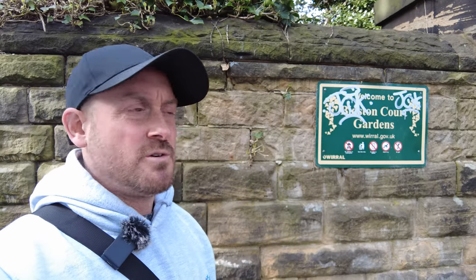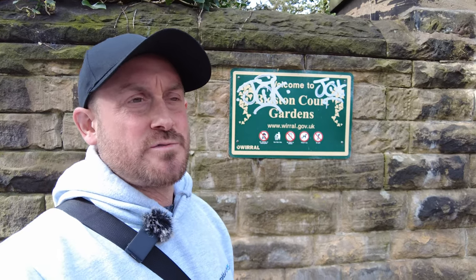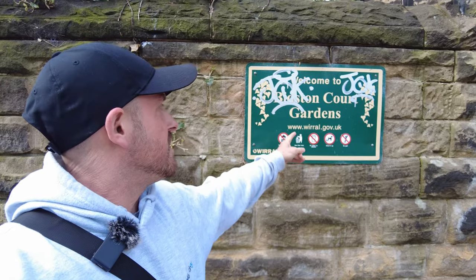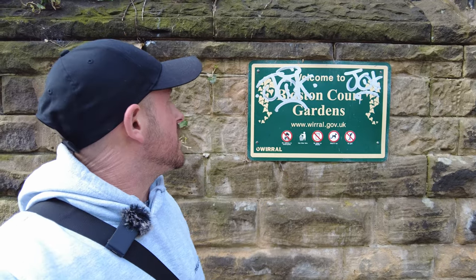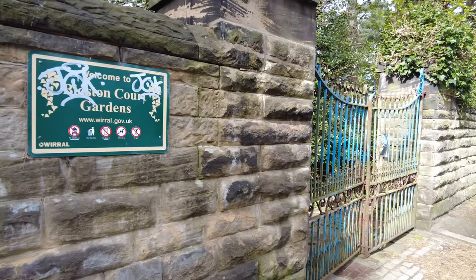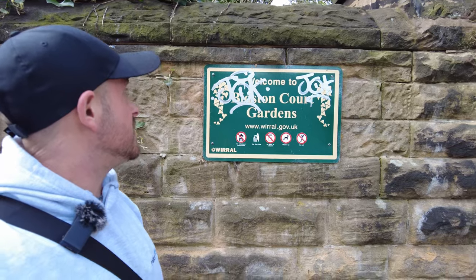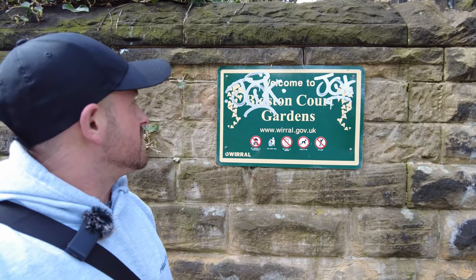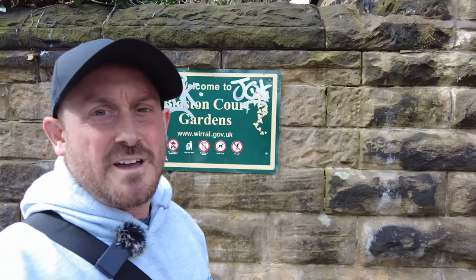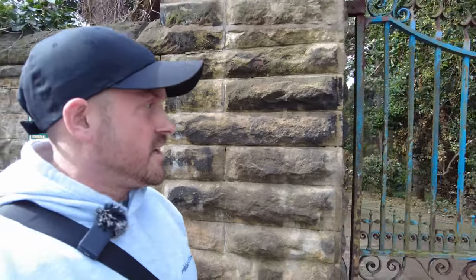Okay, everyone, so I'm now on Viner Road South, which is at the top of Bidston Hill, and as you can see, it is the old Bidston Court Gardens. The gates are shut, but I have just pushed them. You can open them and go in to take a look. As you can see, some lovely persons graffitied the sign, which is great, isn't it? Lovely bit of Wirral heritage.